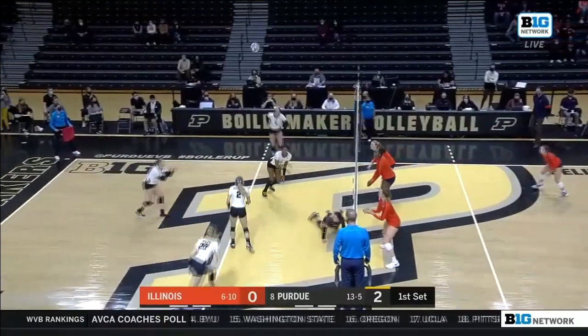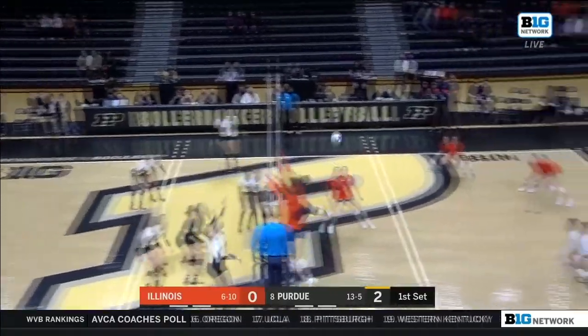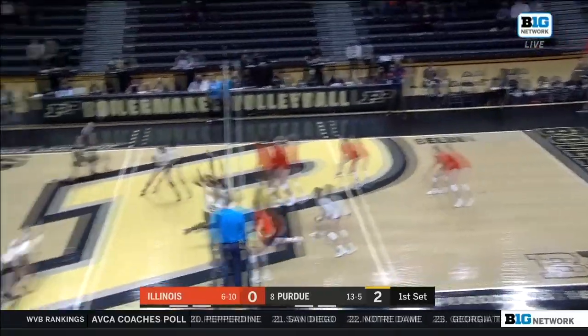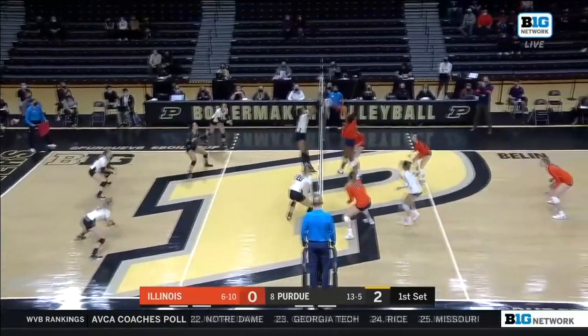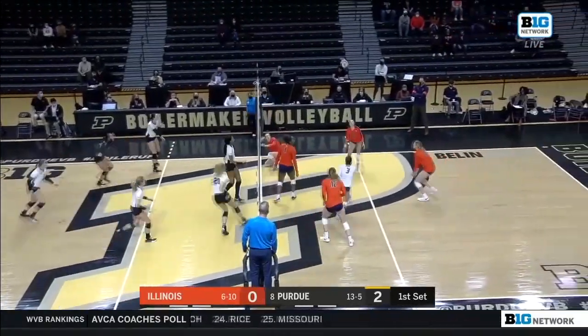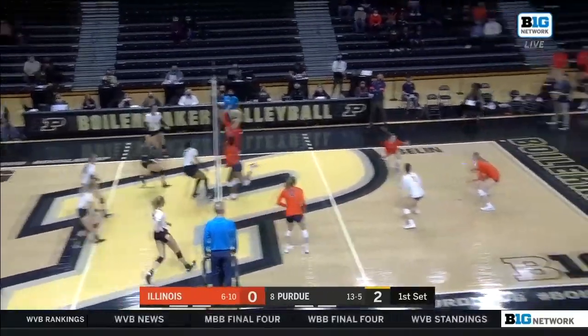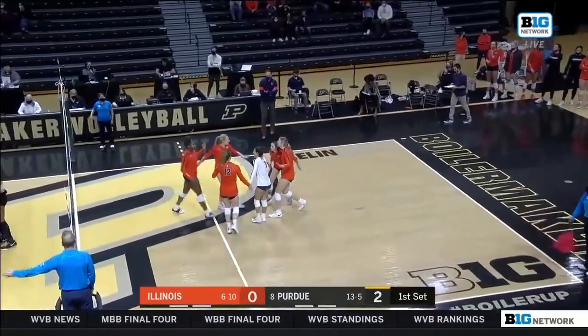It's going to be a good battle of middle blockers. Illinois' got a couple really good middles as well. Kennedy Collins, number 1, had the swing a moment ago. Raina Terry goes bombs away on the outside, and on the joust, Illinois keeps it alive. They have to bump it over. Trammell again, she is 3 for 3.